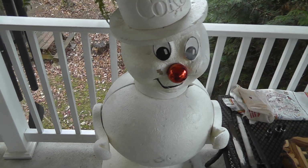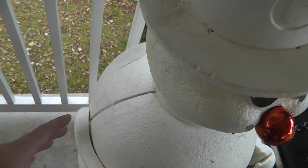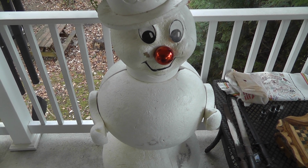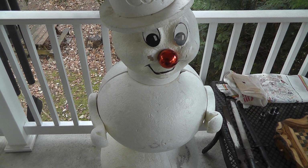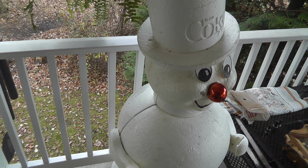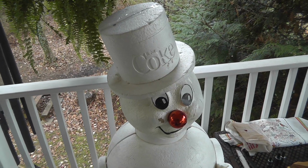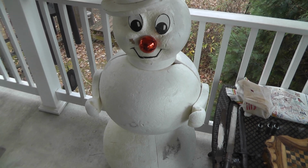Shipping it, I figure it can't be too bad to ship because he comes apart in half. Everything is separated in half. So maybe if Coca-Cola made this to be shipped out to stores, then they wouldn't have made it too big. So I gotta try to figure out what's the best way to ship this. It's definitely not the weight. It's light as a feather, but it's the bulk. Sometimes the bulk can be worse than the weight when it comes to shipping.